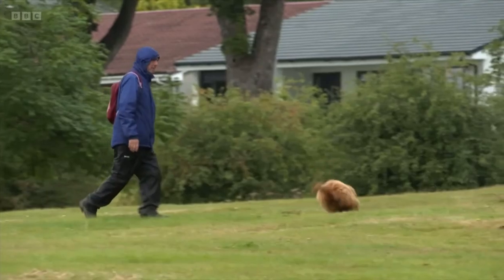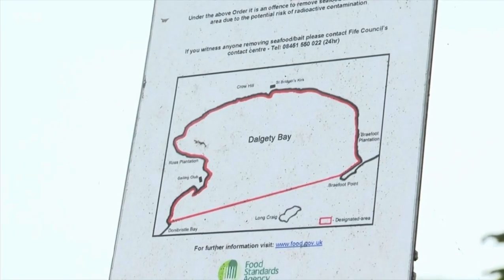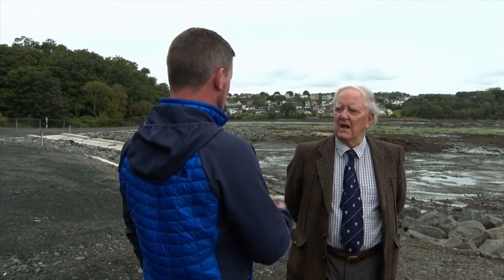Put the soil back over the top of that membrane and put rock armour over the top of the soil, and that ostensibly stops any contamination coming through the soil. Now, we cleaned the site up, encapsulated it with membrane, clean soil, rock armour, and the site is now safe. It means the public will once again have access to the area, a relief for locals like Peter Franklin, but also a sense that things should have been done sooner.